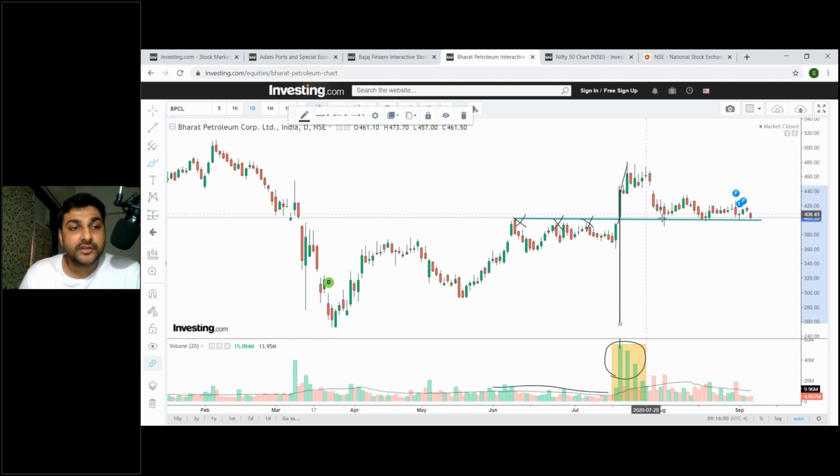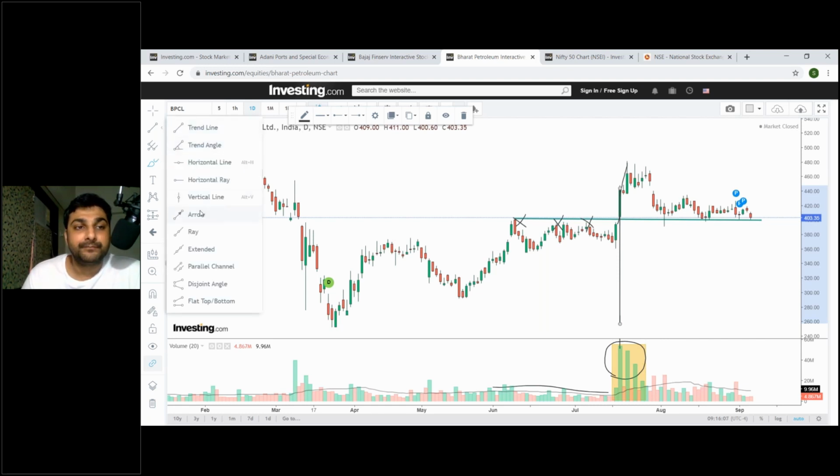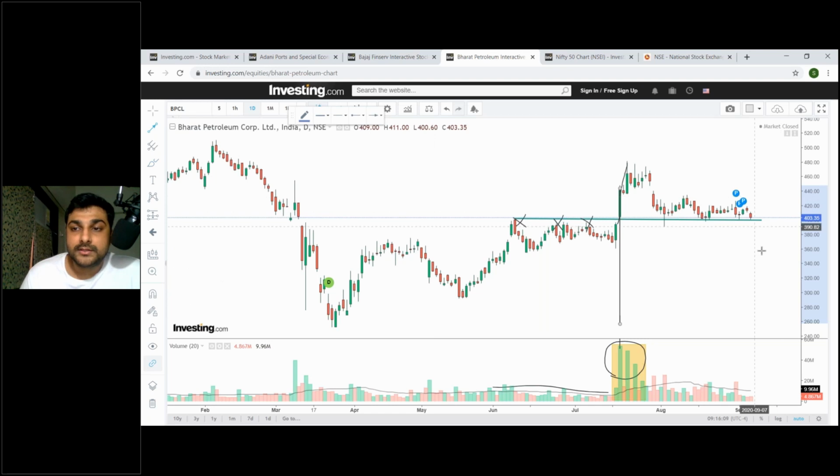Okay, so what is our trade for now? Our trade for now is to short. It is to short below 400. Why do I say short? We've seen Bharat Petroleum bounce off this entire 400 region for about 2 or 3 times. The earlier resistance is now acting as support. The earlier resistance that was here is now acting as support.